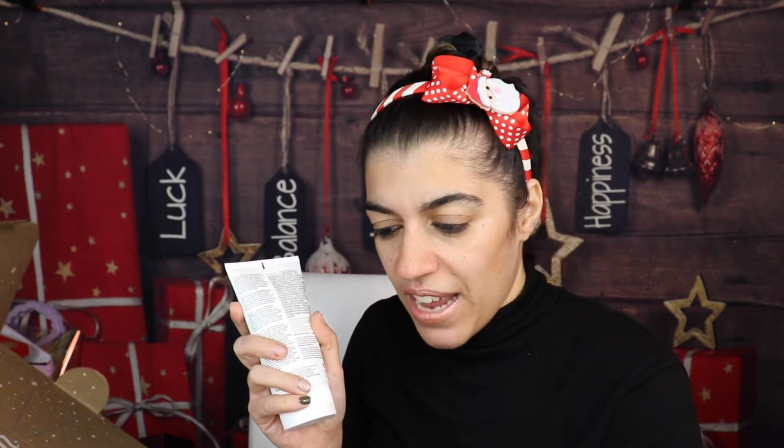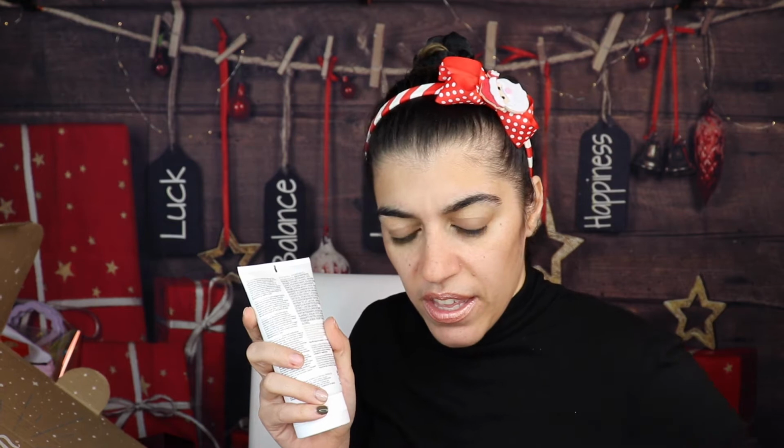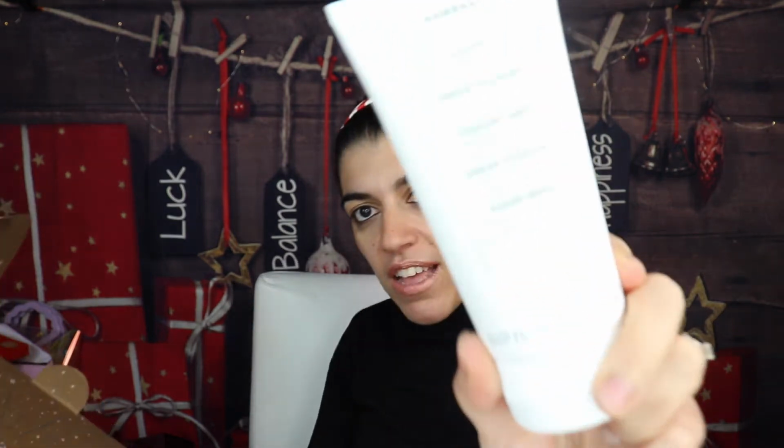Got a Daily Concepts Daily Facial Dry Brush for radiant looking skin. That's worth $25. Then we have a Korres Greek Yogurt Foaming Cleanser for every skin type. Can't wait to try this. This was an add-on. I know it was an add-on because it was part of the add-on products. So that's what that looks like. I love this brand, I really do.